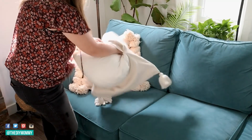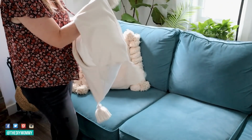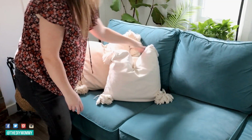Another cheap tip is to buy just throw pillow covers rather than all new throw pillows. So I love the IKEA pillow inserts, and then I just keep a whole bunch of those. I have some throw pillow covers that I change in and out depending on the season, depending on the mood, depending on how I want my room to feel at the time.